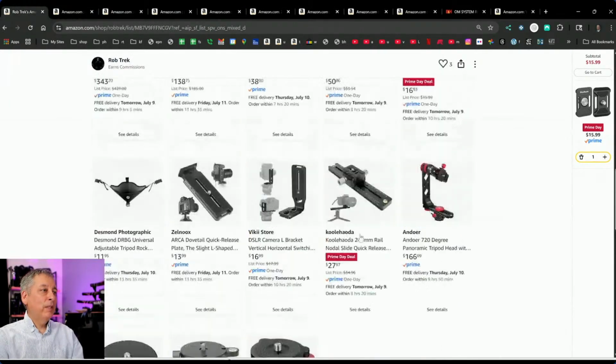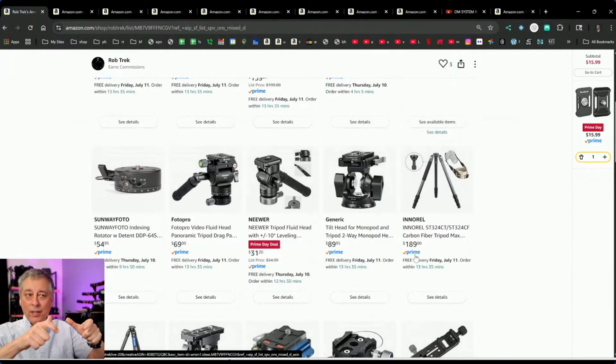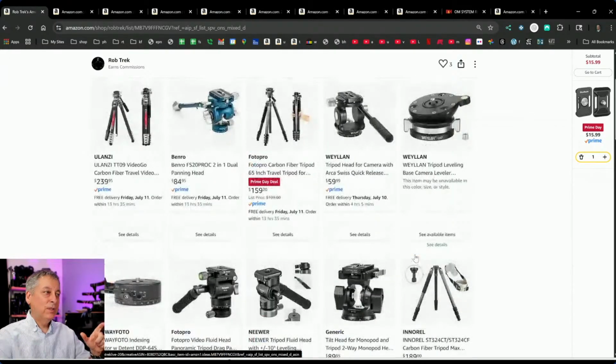I would only recommend going this route if you already have some awesome sticks, an awesome tripod, and you just want to add on a dedicated leveling base and panorama head. There's some options here.